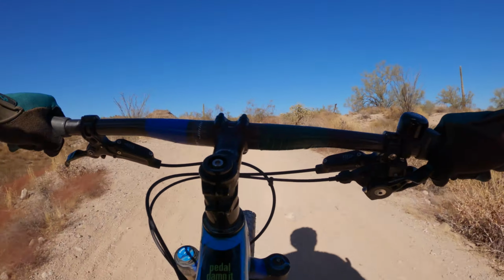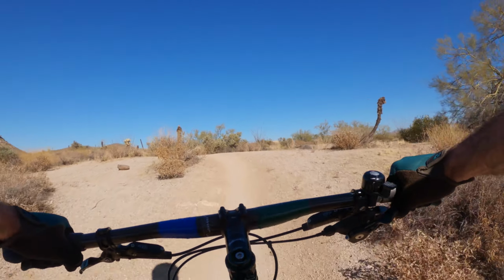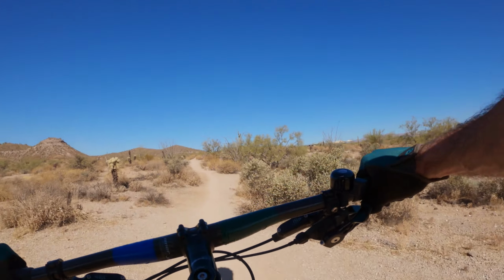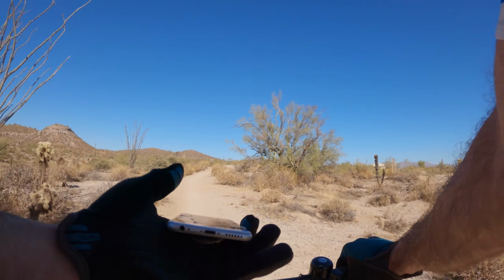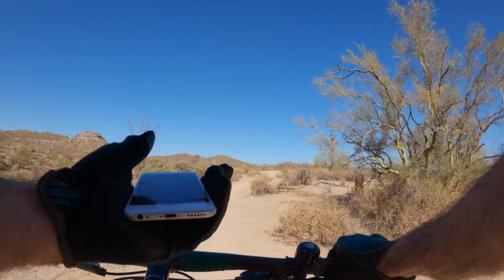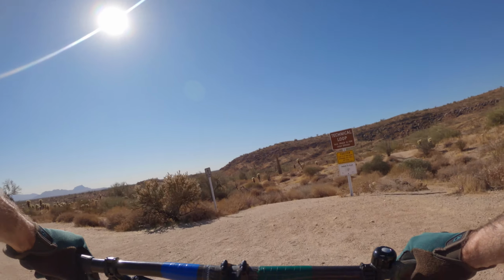I'm already pretty much back to the parking lot. Legs are starting to feel warmed up, but honestly, I'm not even quite warmed up yet. Let's see where I'm at. So it's been exactly 3 miles and about 18 minutes since I left my car. Here we go for round 2. This is the technical loop.